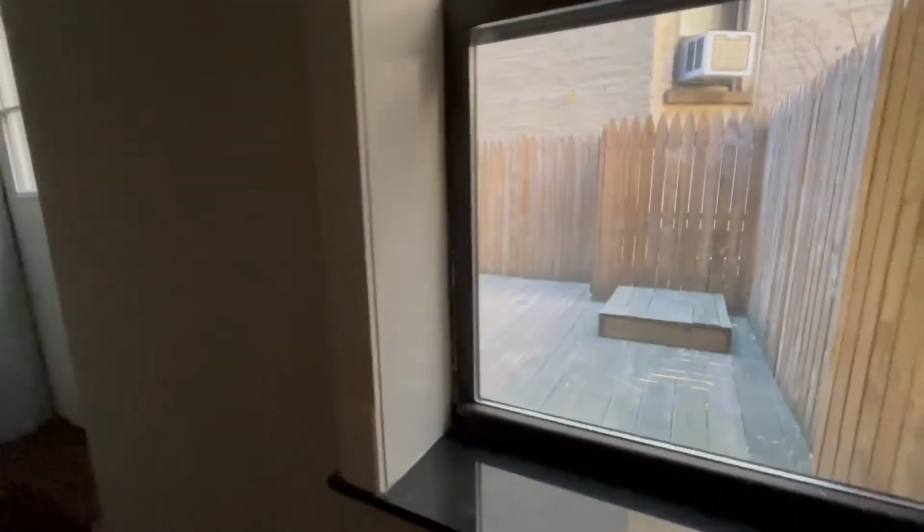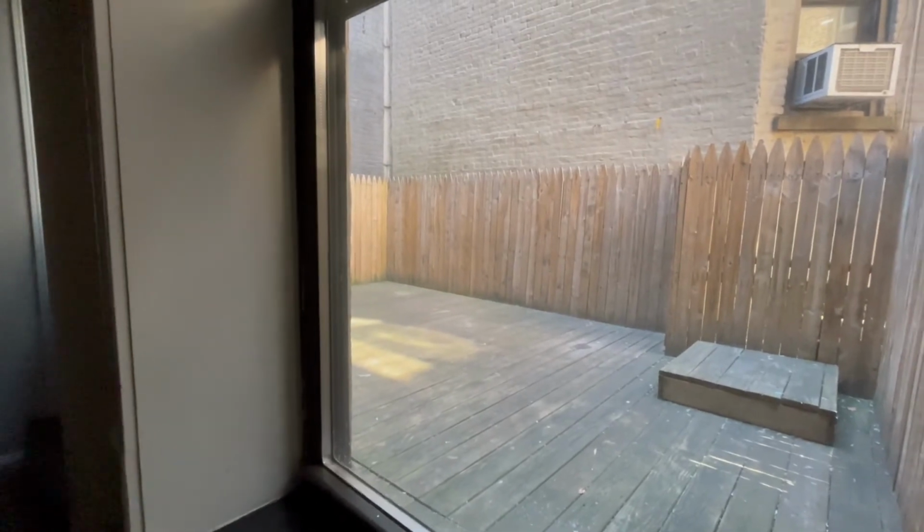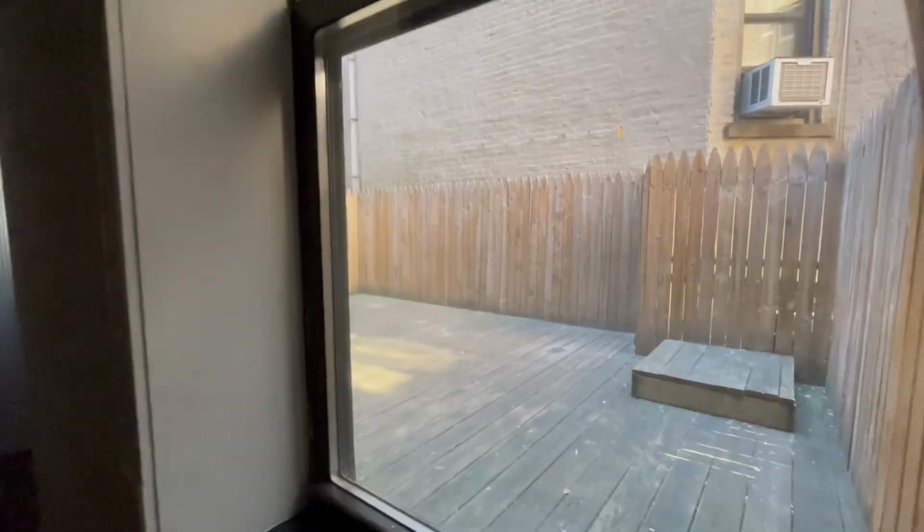It looks like it's a private backyard, which is pretty dope for New York City. Again, you don't really have a deck like this, which is probably why the rent is a little bit higher because let's face it, in New York City, any extra 100 square feet you get, you're definitely paying for it. The closet, same size as the others.